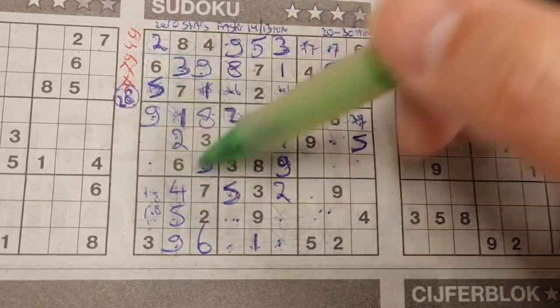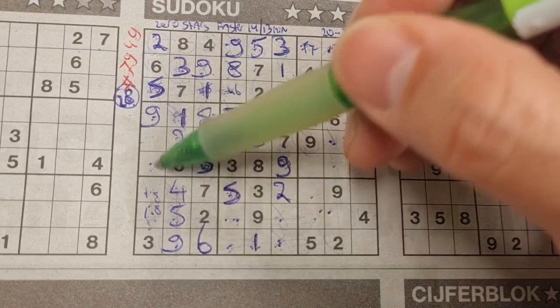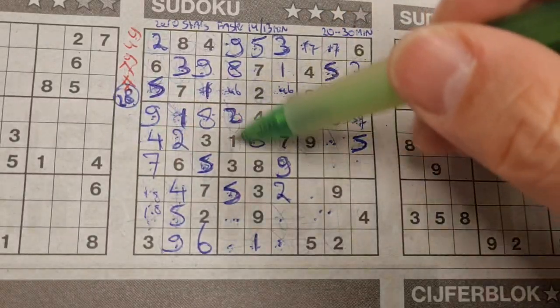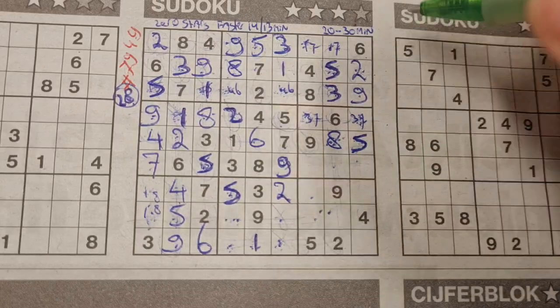2 numbers left in this big square, for numbers 1, 2, 3, 4 is missing. The 5, the 6, and 7 is missing. 4 and 7, 4 and 7. We have 7 in the middle row. No 7 there. 7 should be here, and 4 goes there. 1 box left in the middle row for number 1, the 2, 3, the 4, 5, 6, 7, 8 is missing.